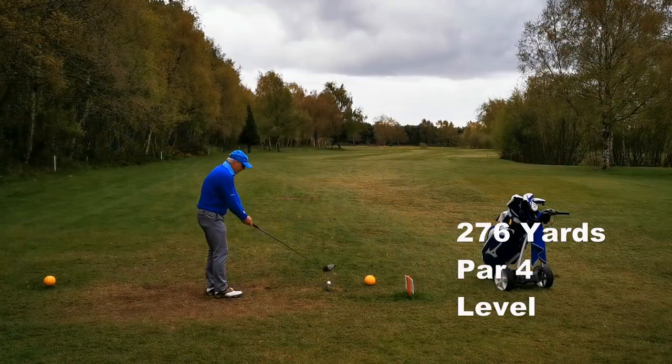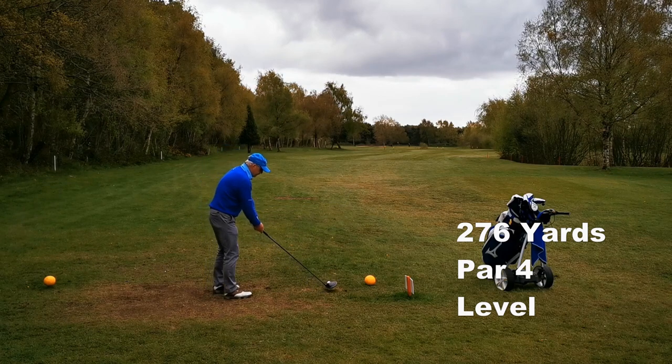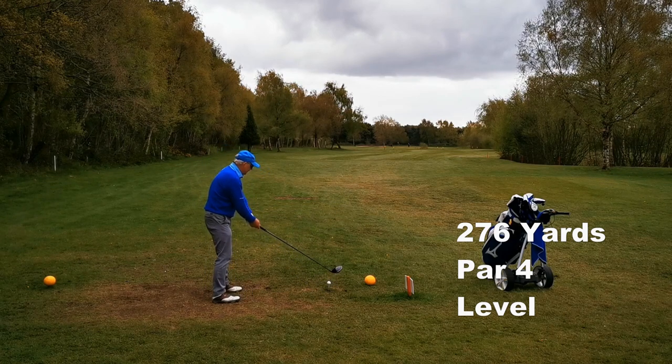Short par 4, out of bounds all the way down the left, water to the right, a ditch to get over, then more water to the right. So if you're going to test your driving, this is the hole to do it on.